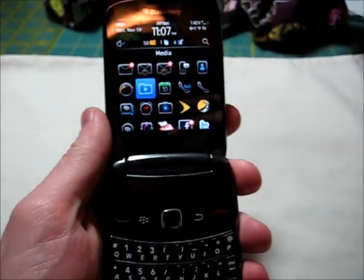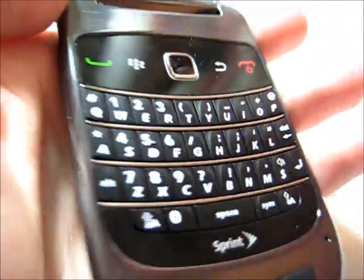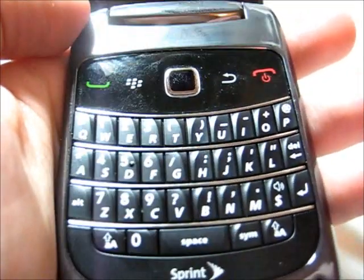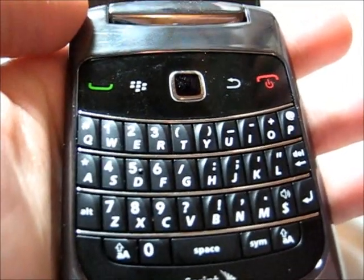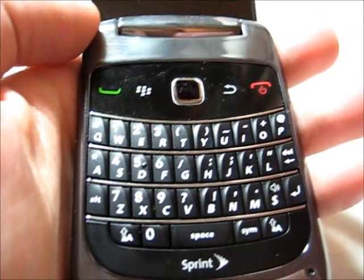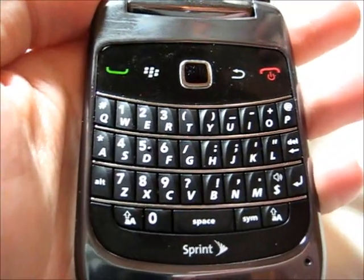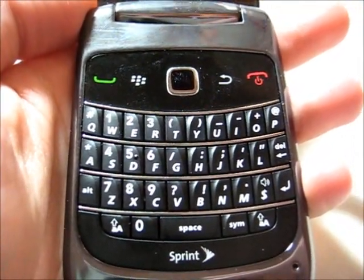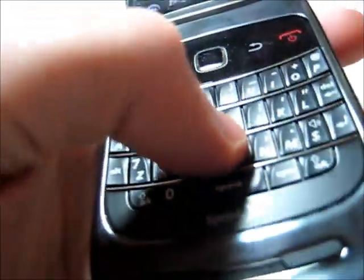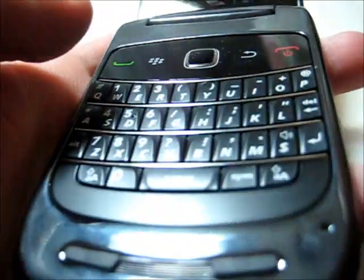Let's take a look at the keyboard itself. The keyboard, you see, it's got a little bit of the 3D effect going on. This is rather standard with most of BlackBerry's devices. Certainly the Bold, the Tour, some of the curve models, the 8800, all these will have the same kind of style. This one has the same style as the other keyboards in that sense. So now the keys here, that raised feel, it's really not too terribly raised.